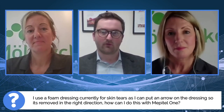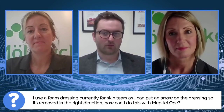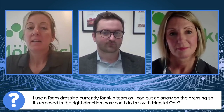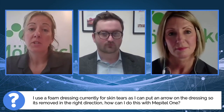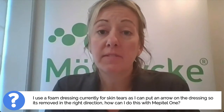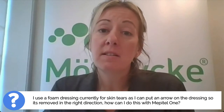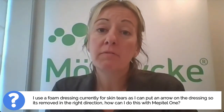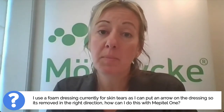I use a foam dressing currently for skin tears, as I can put an arrow on the dressing so it's removed in the right direction. How can I do this with Mepitel One? Foams are being used a lot in practice for skin tears, especially if the foams have the added benefit of SafeTac technology. However, there are instances when you might not want a foam dressing in use, and if that's the case, then we would promote the Mepitel One.